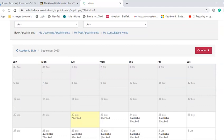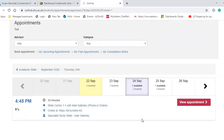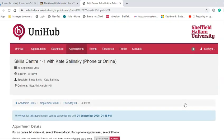This will bring up all the available appointments in a calendar format. Click on the date of the appointment that you want. This will bring up details of the available appointments on that day. Click View Appointment and this will take you to the booking page where you can select whether you want a face-to-face appointment, online, or a telephone call appointment. You can also add any additional information that you want the advisor to know before they talk to you.